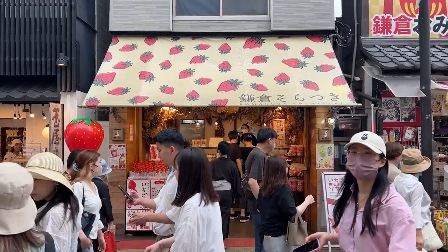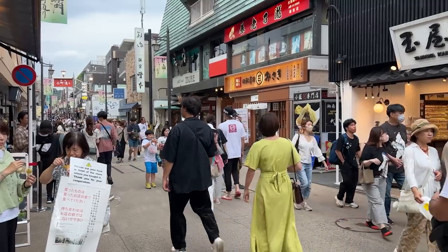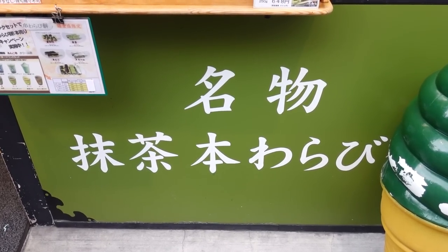Mmm. Delicious. There's so much choice for street food here. It's almost overwhelming. It really, really is. And you kind of just have to narrow it down to like five. Anyway, let's see. What else should I get here? All right, I found the next thing I want.